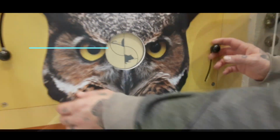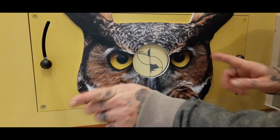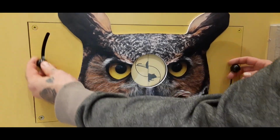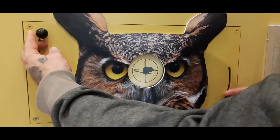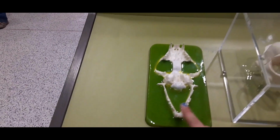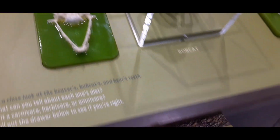And then look, this you have to match up. It shows you how your owl can control both of its eyes. So you have to manually control both eyes here, so that you can focus in on your prey. And then there's a skull. We were just talking about these five minutes ago. It shows the teeth of a carnivore, herbivore, and this is a bobcat.